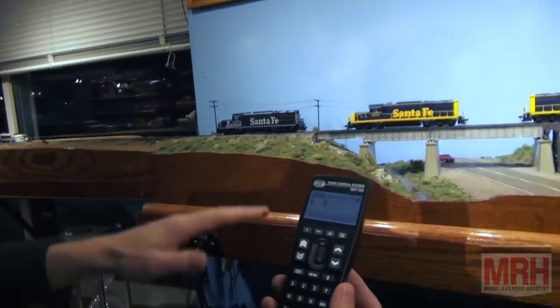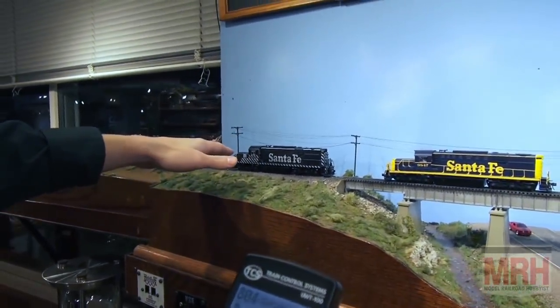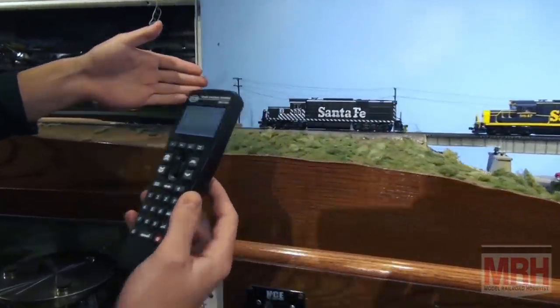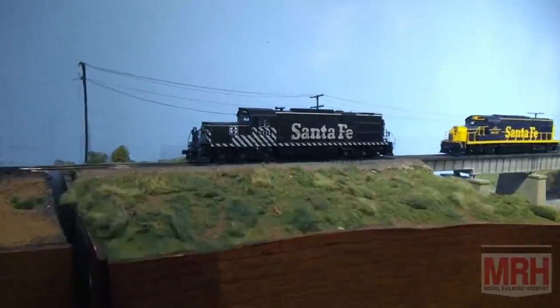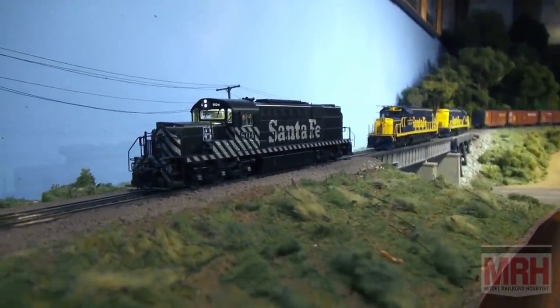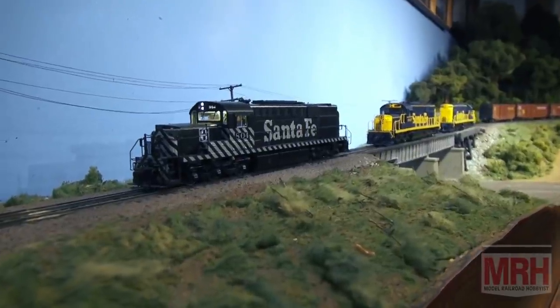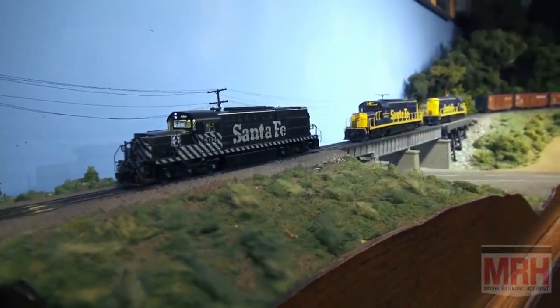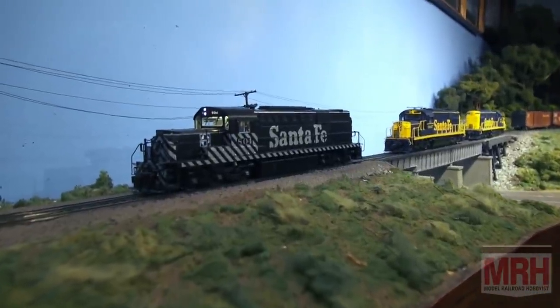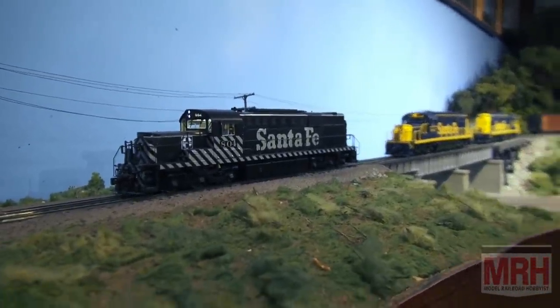And in addition to that, only my lead unit will receive certain functions. Like, for example, if we come over here, I'll turn on the headlight, and Ken, if you could get a look at all these engines here. If I push function number 0, you'll see that only the lead unit has its headlight turn on. Also, the bell function with function 1 will only come from the lead unit, and so will the horn.